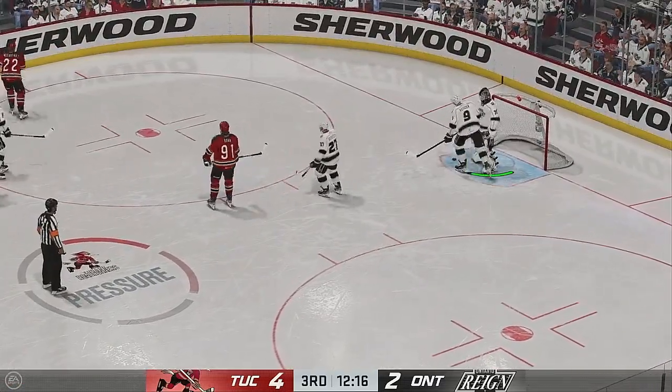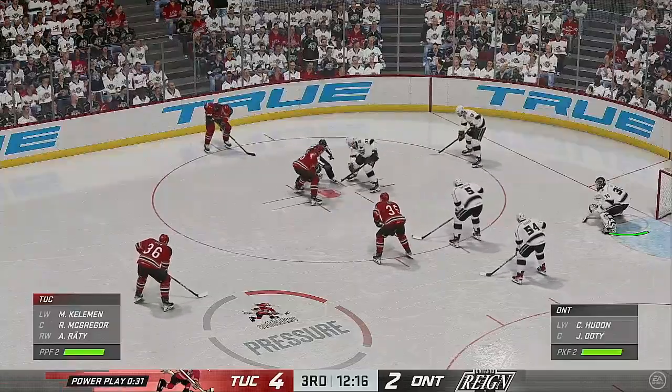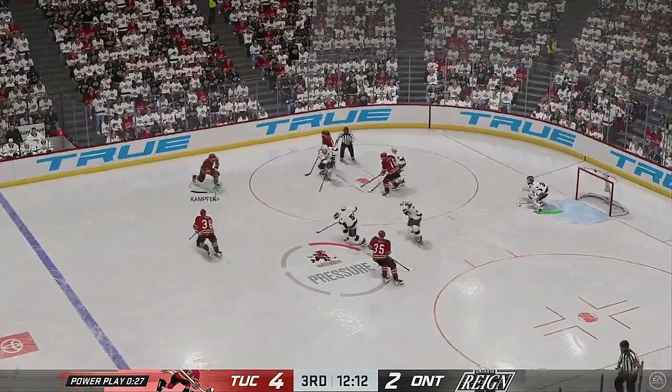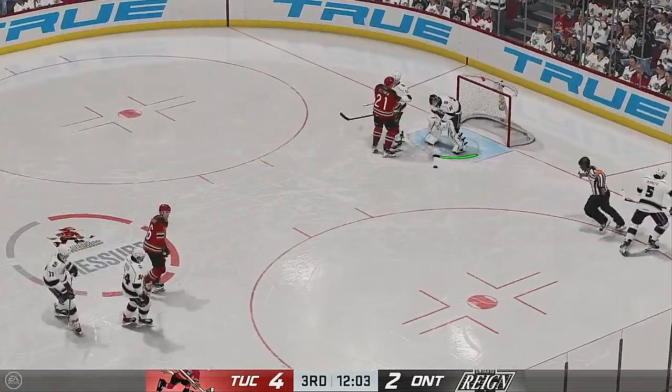Now the shooter's going to run out of real estate because he does a great job of getting out of the top of the crease and taking away all the room. When you make yourself as big as possible, there's less holes in the net. McGregor's at the face-off dot, ready to win this draw on the man advantage. From the point. Oh, how did he get a glove on that? What a stop by Dell.